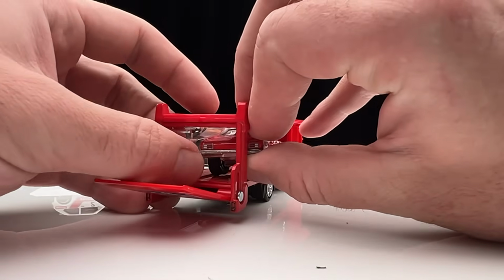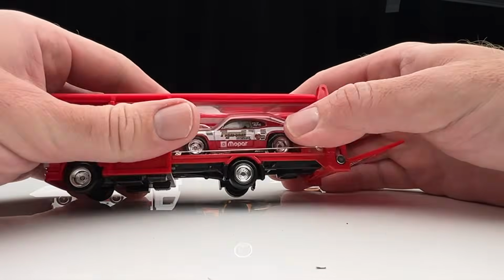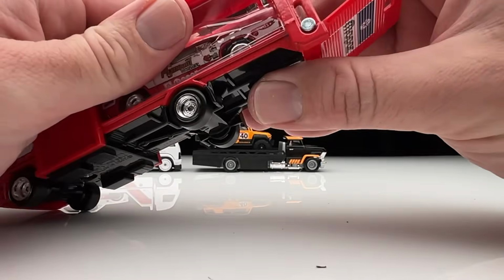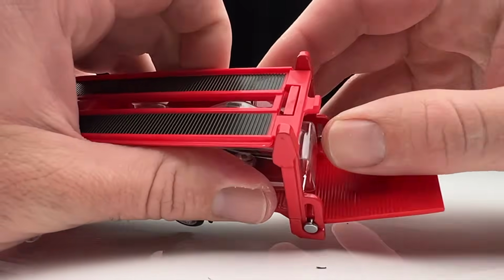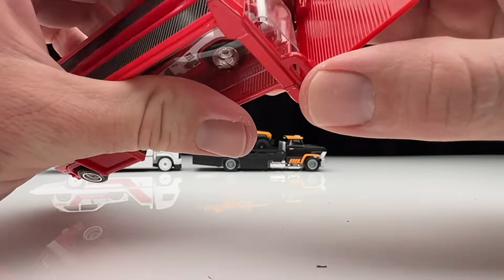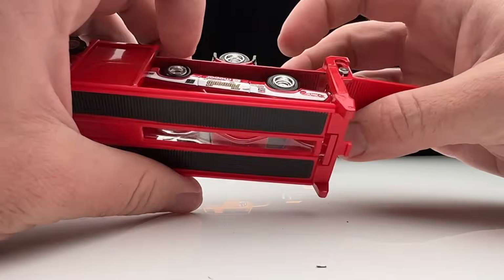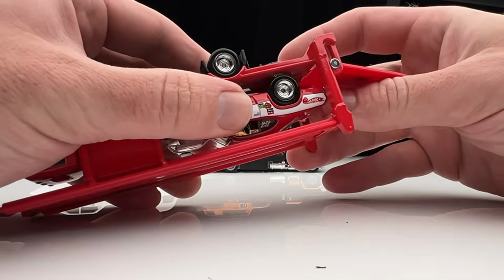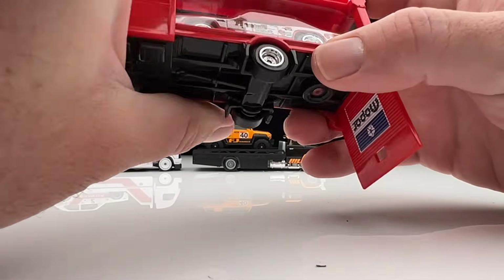Ooh, I don't like that. What is the way we do this? Does this fold down? I wasn't expecting this to be very complicated. But for some reason it is. How do you get the car out of here without breaking something? You gotta slide it out the back? No, you can't.